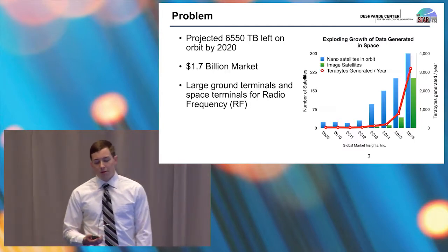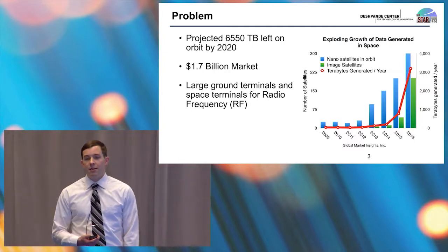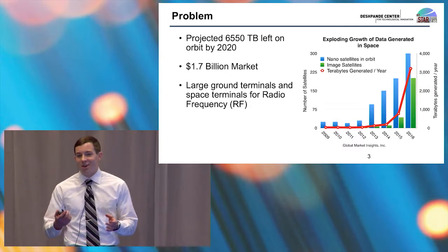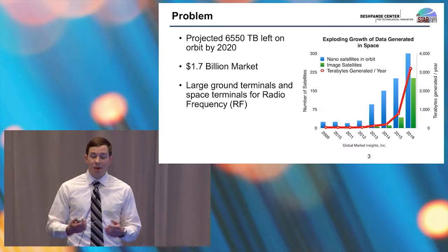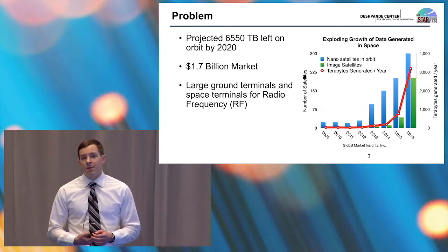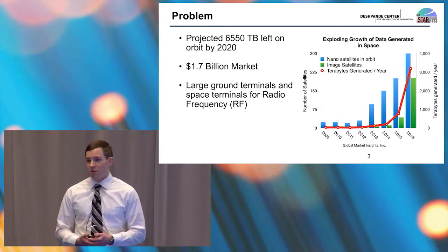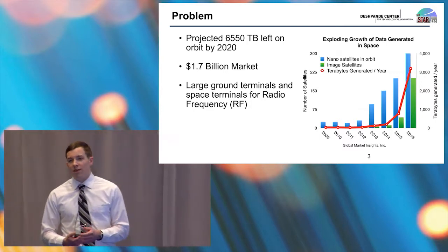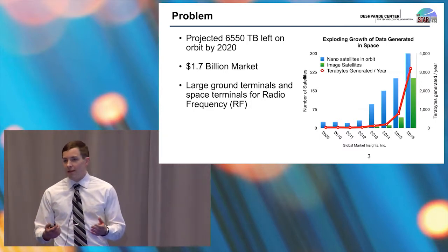So this chart shows you the exploding growth of data generated in space. It's projected to be multiple terabytes. A terabyte is like a hard drive that you can buy. So like 6,000 of those are left on orbit, of data that we could have for science missions to process on Earth. It's projected to be about a $1.7 billion market with all of this data and people wanting to get it to Earth.